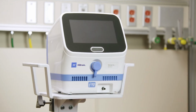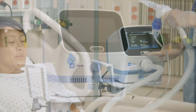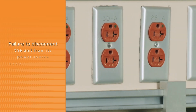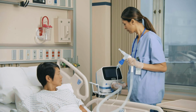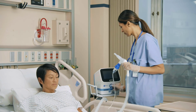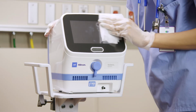Be sure to clean the control unit and stand between therapy sessions, when visibly soiled, or according to facility protocols. Power off the control unit and disconnect the control unit from the power source. Failure to disconnect the unit from its power source could cause injury or equipment damage. Disconnect the patient circuit from the control unit. Place the therapy port cap over the therapy port, and disconnect any accessories attached to the control unit. Thoroughly wipe down the control unit and stand.